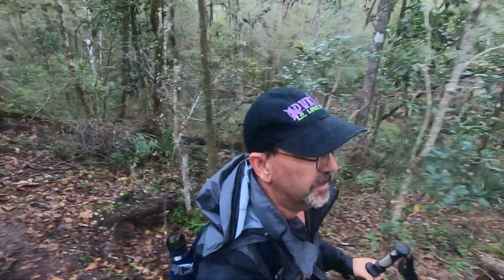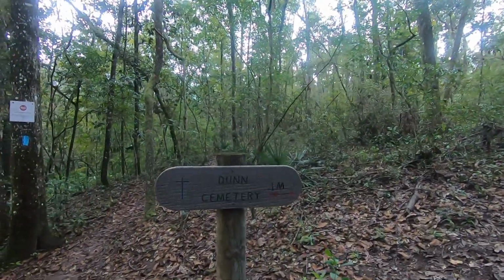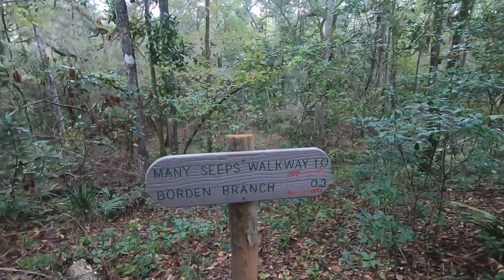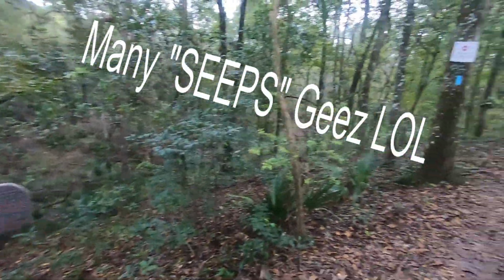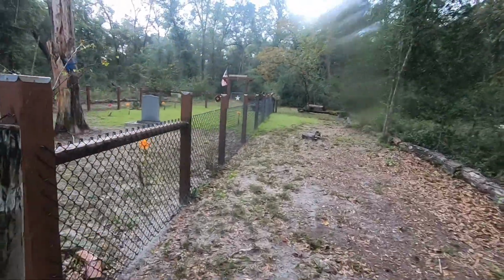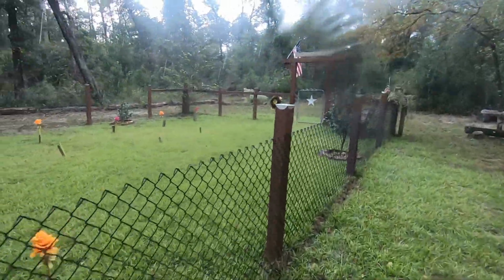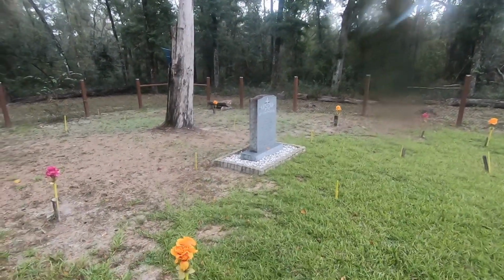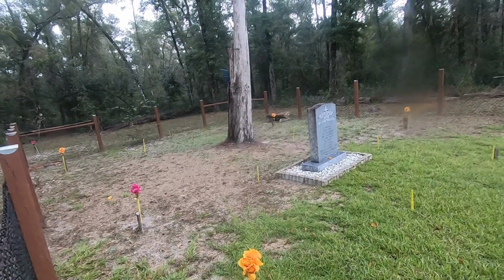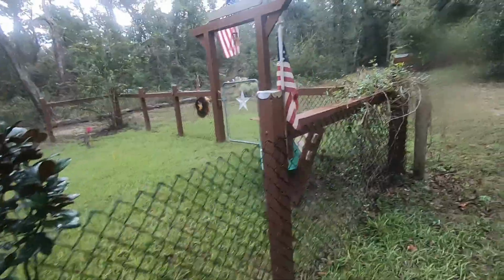Looks like we're coming up on Dunn Cemetery. There's Dunn Cemetery off to the right here, 0.1 miles. And Many Steps Walkway, it's 1 mile that way. So I guess we'll go up here and check out the cemetery. Little cemetery, looks like a family plot for the Paget family, Dunn family. Several people buried here. It's the Dunn Cemetery.